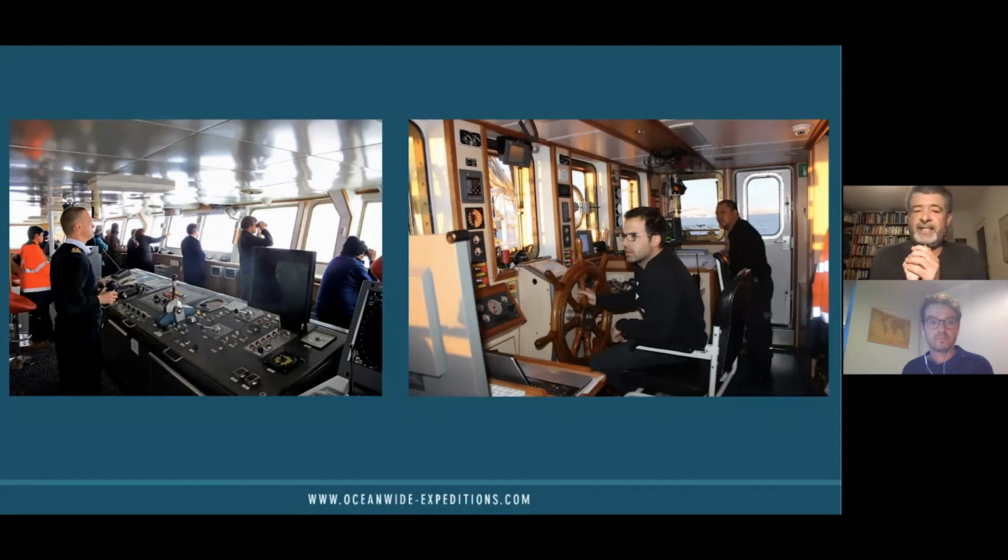On the left-hand side, it's the Ortelius. It's a large bridge, but on the Rembrandt van Rijn, as you can see to the right, is a very tiny one. Then only 1 or 2 people can join at a time. We will explain more about that on board. But on the motor ships, there's a lot more space for passengers to come to the bridge.